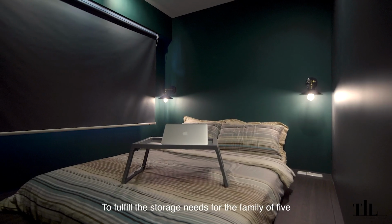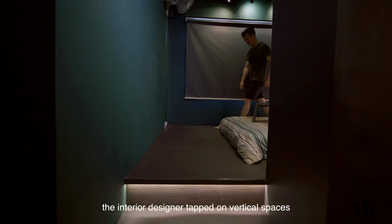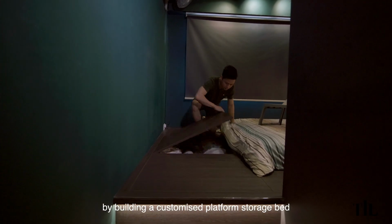To fulfill the storage needs for the family of 5, the interior designer tapped on vertical spaces by building a customized platform storage bed within the master bedroom.